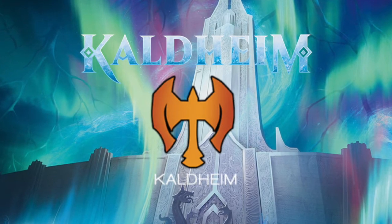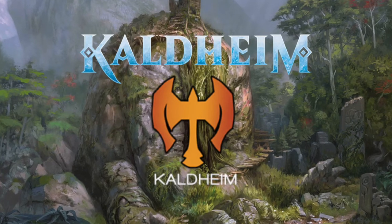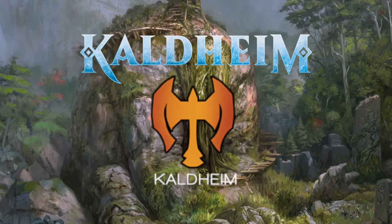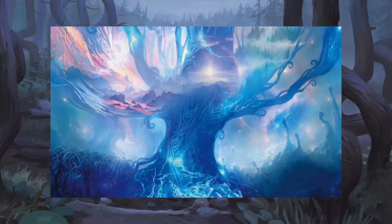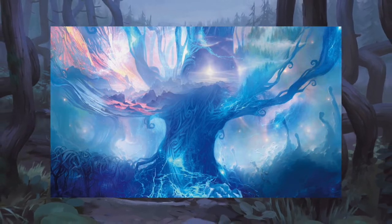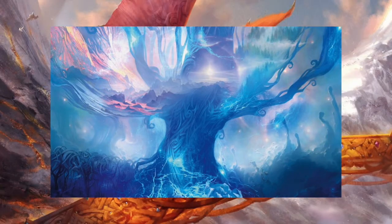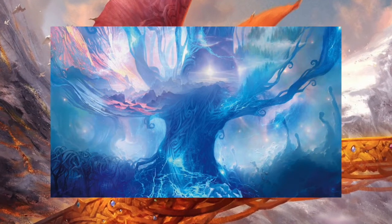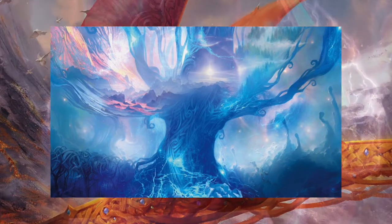It's alright. We are going to now talk about Kaldheim, so I just want to make sure that we're all on the same page, so we're going to give a quick background. What is Kaldheim? It is a top-down Norse mythology-inspired set, Magic's take on what a world inspired by Vikings might look like. This set contains 285 regular cards, and then it also throws in the occasional borderless card, or extended art card, or these cool-looking Viking showcase cards that look like they're carved stone, carved wooden structures.